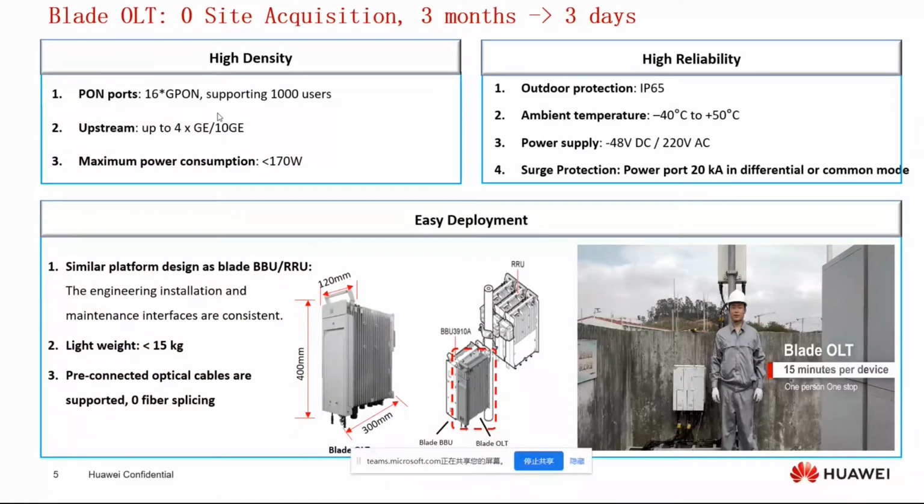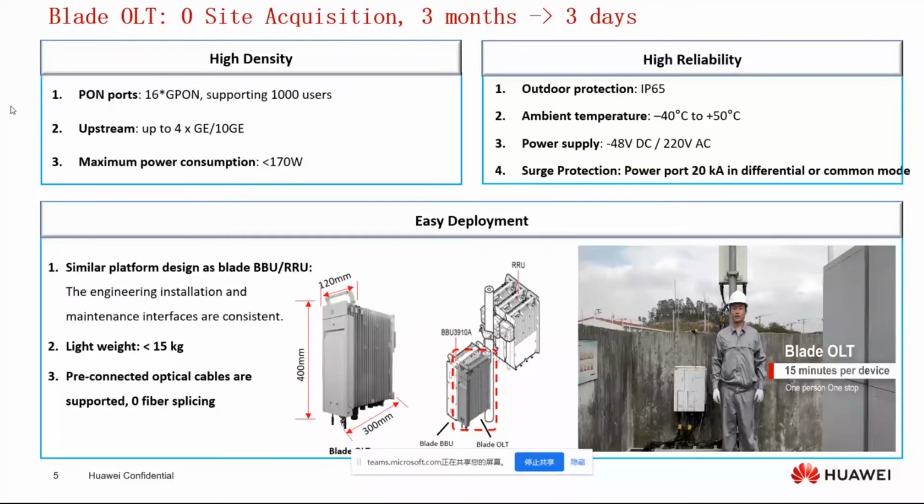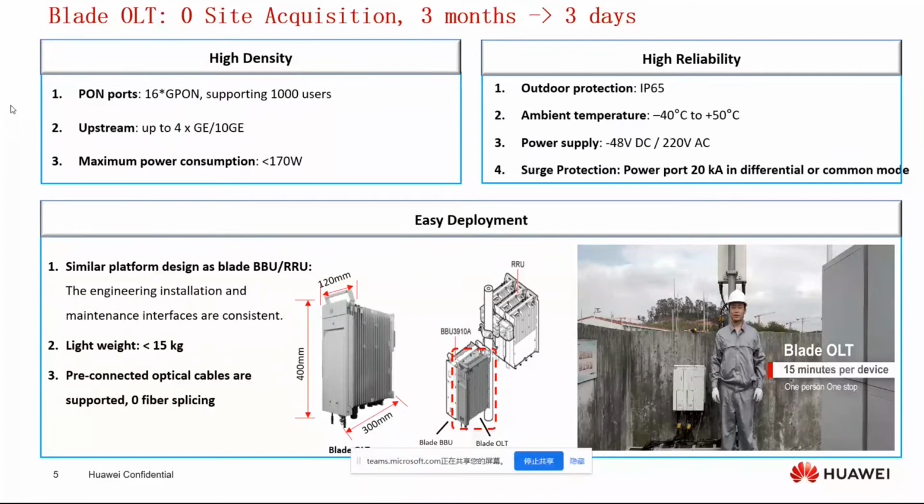And the third highlight is easy deployment. Blade ORT is just like a Blade RRU, so it is easy to deploy at the BTS site. And the weight is less than 15 kilograms. So one man can easily carry and install the Blade ORT.